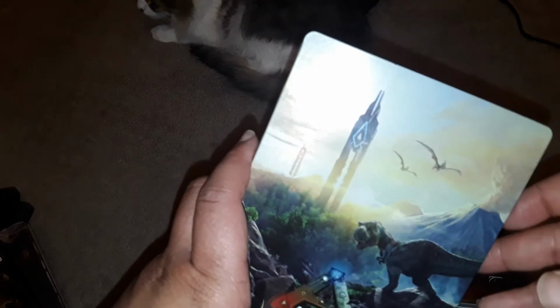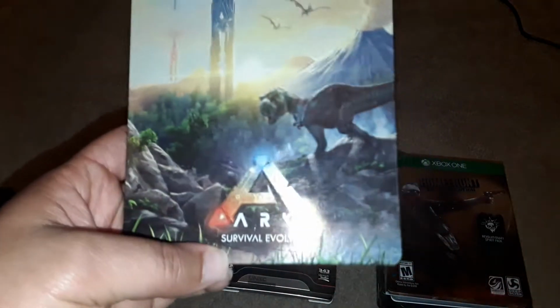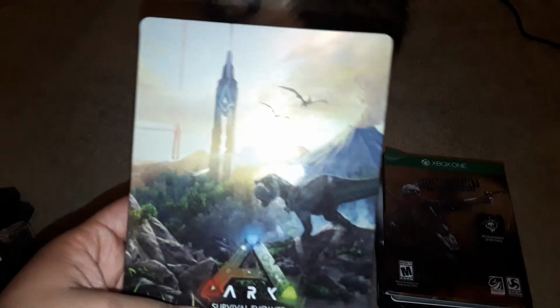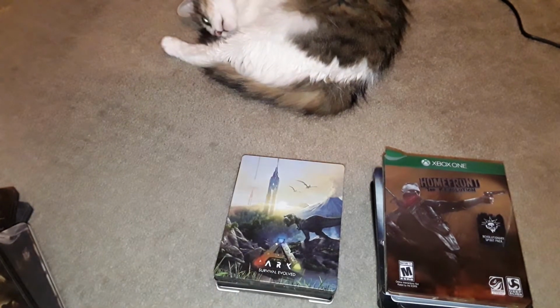This is one of my more favorite ones because it's got this really cool design. I like the Ark logo. The background looks good with the dinosaurs. So yeah, that one's definitely up there.